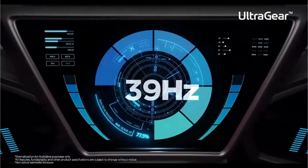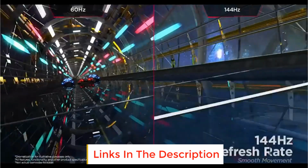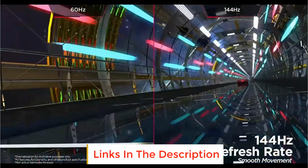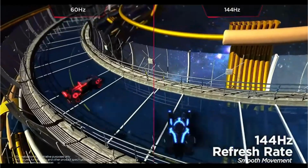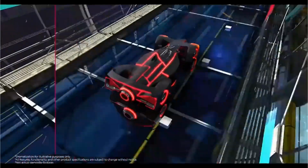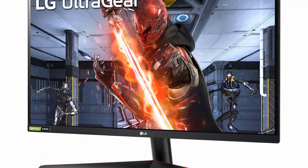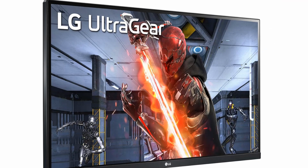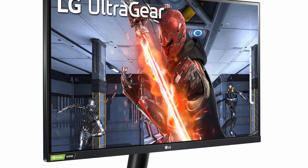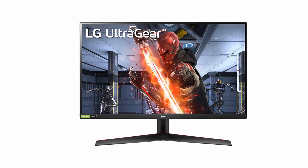The LG 27GN800-B sports a 27-inch 1440p 144 Hz IPS panel that offers the aforementioned excellent response time for an LCD monitor. The monitor also has a wide color gamut with very accurate factory calibration. It packs a single DisplayPort 1.4 connector and 2 HDMI 2.0 ports. Although there is no HDMI 2.1 support, you can still achieve the native 144 Hz refresh rate at 1440p even with the 2 HDMI 2.0 ports.